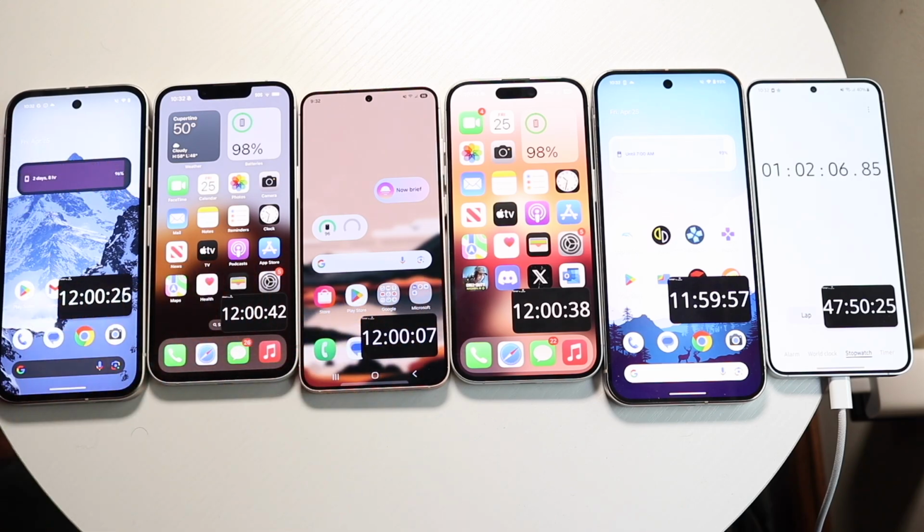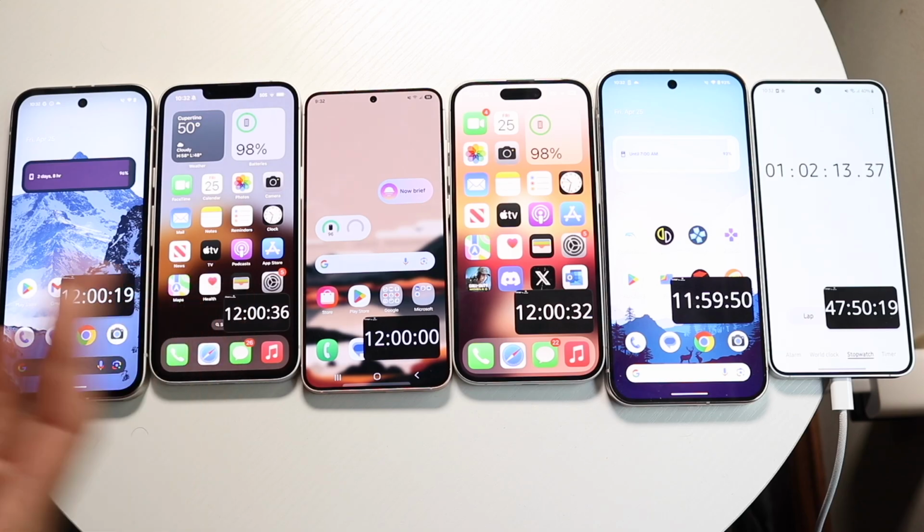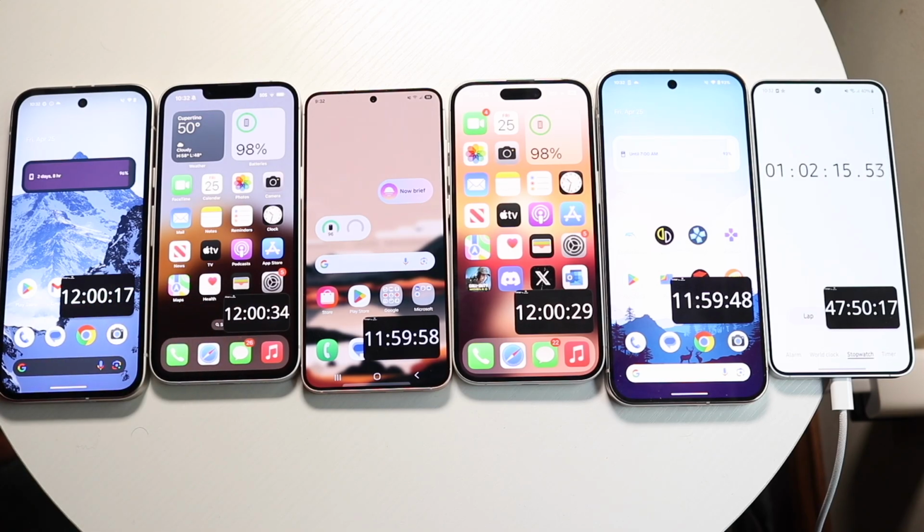So what we're going to do now is load up Temple Run 2. All I'm going to do is load up Temple Run 2 just to have it in the background. We're going to play it while playing the video, and we'll see where they're at in about another hour.